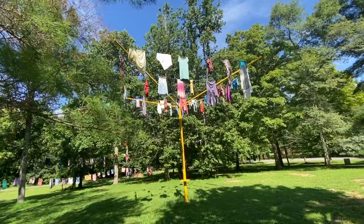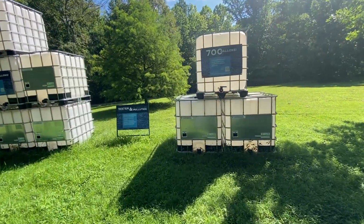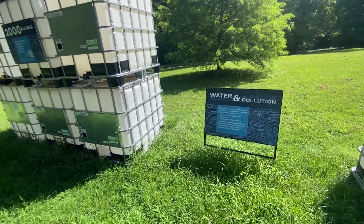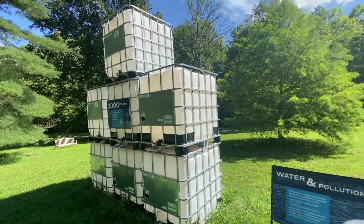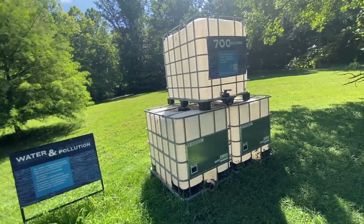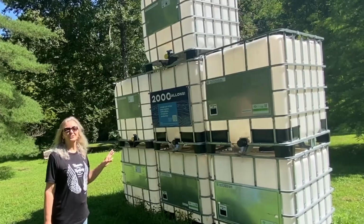But wait a minute, what's this? Water and pollution. Looks like water tanks. This is amazing. The production of a single T-shirt may require 700 gallons of water. Wow. It's like one of these things, I take it? Well, this is 700 right here. That's 2,000 gallons over here. Okay, one T-shirt. Wow. A pair of jeans takes 2,000 gallons of water to produce.